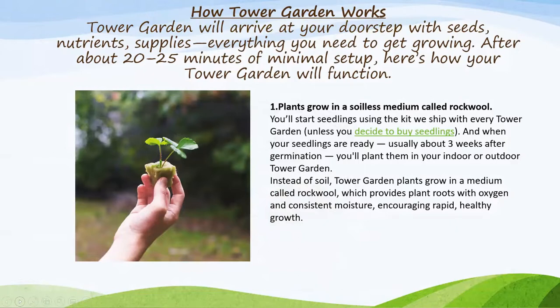Okay, so that's simply how a Tower Garden works. So basically when you order your Tower Garden, it will arrive at your doorstep with seeds, nutrient supplies, everything you need to get growing. And after about 20 to 25 minutes of minimal setup, here's how your Tower Garden will function. So the plants will grow in a soilless medium called rock wool.